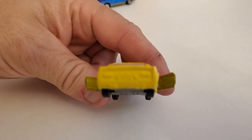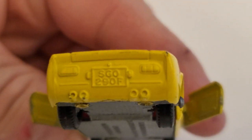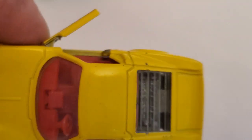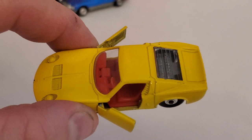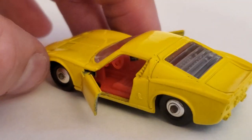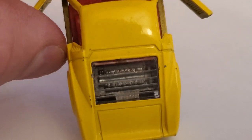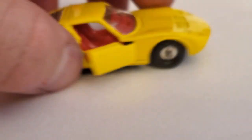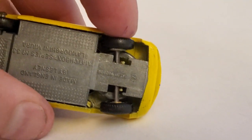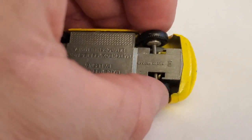So the back is a little bit derpy. It's not executed perfectly, really. The taillights and whatnot. But overall, the proportions and the lines are beautifully executed. And the doors open, which is nice. The engine bay is perfectly executed. But then check this out. This is some next level stuff. Full adjustable steering.